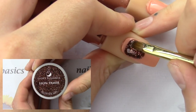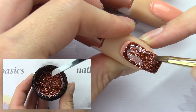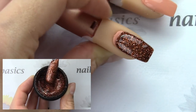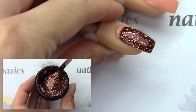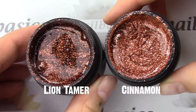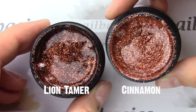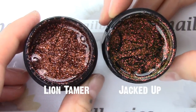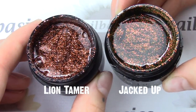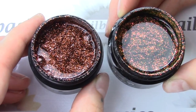Next up is Lion Tamer, and I actually really like this one as well. It's a bit of a coppery brown sort of glitter. The first glitter that came to mind for me was Cinnamon, and then holding it next to it, it has the same copper in there, but it has way more brown, so it is quite a bit darker than Cinnamon. And then I also found that it was quite similar to Jacked Up, except it doesn't have that sort of green iridescence to it. It's just copper and brown.